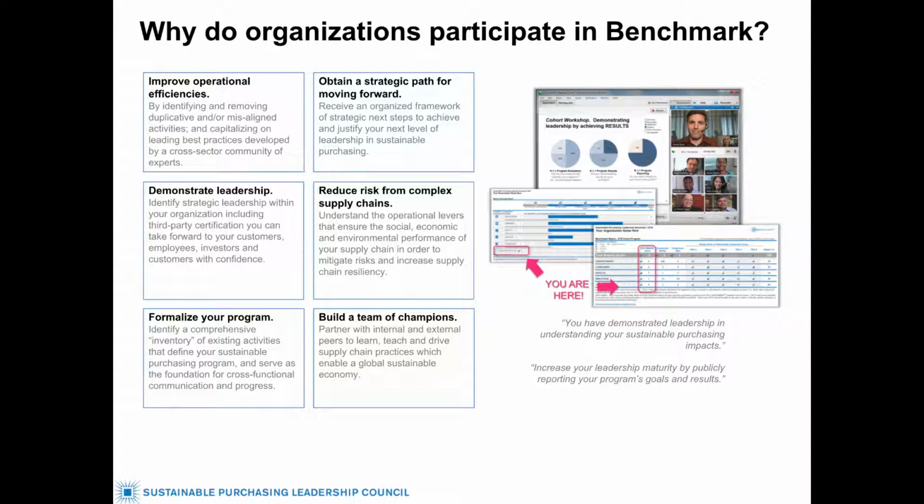So for some of the earlier organizations just starting to formalize what they're doing around sustainable procurement or purchasing, they leverage the assessment process largely to formalize their program, to build a team of champions and really start to approach the work towards improving their program more strategically.